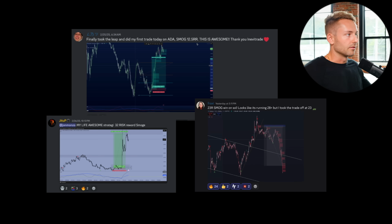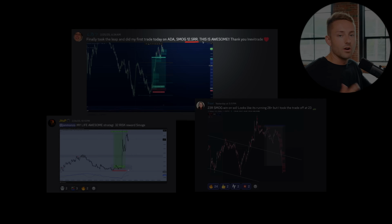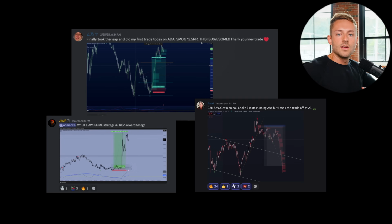And this is almost always what we're focusing on with our private members. You can see they're always referring to trades in units of R, right? We're focused on the process, not necessarily just showing off big profits or talking about wins. We're talking about if I'm risking $100, this is $1,250. If I'm risking $100, this is $3,200. 23R, 2,300 risking 100, 230 risking 10. That's really what you're going to see more advanced traders talking about, percentage gains or risk reward units. Then it becomes more of a game. That's really what we're trying to focus on here.